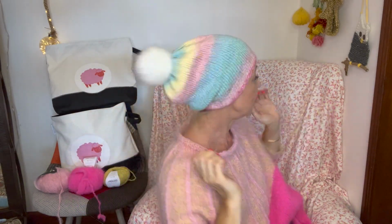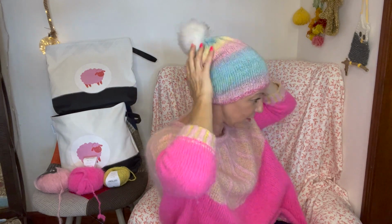So I did another one. I started with a small brim, 2x2 rib, and the hat looks like this, self-striping, from pink to sort of turquoise, blue, pink, yellow and blue again. I put a pom-pom because my sister wanted one. I don't know if I can put it on. Yeah, okay. So it looks a bit like a hat like this. The pom-pom will be somewhere there, fluffing around. I have my hair tied up. So this is the hat for my sister.